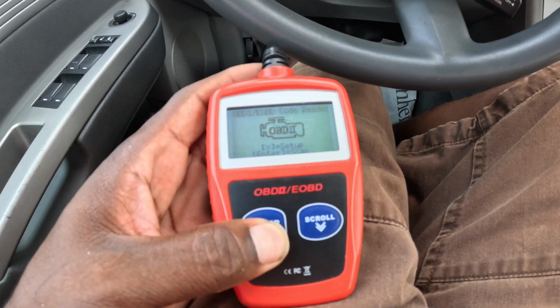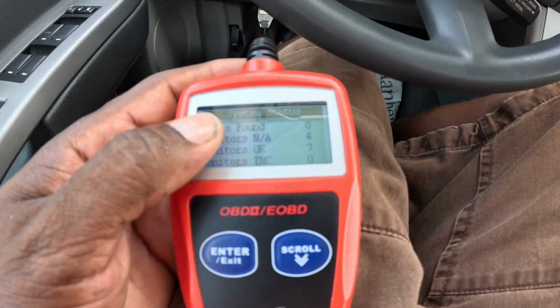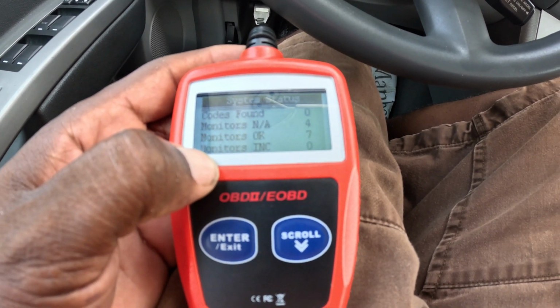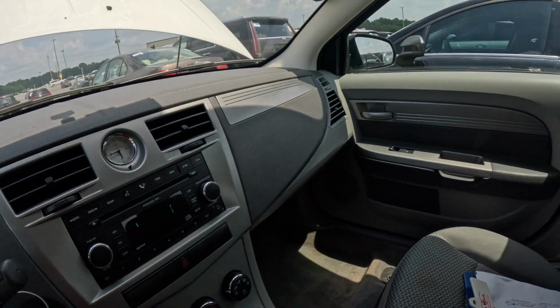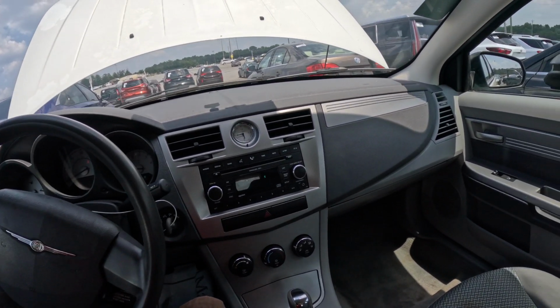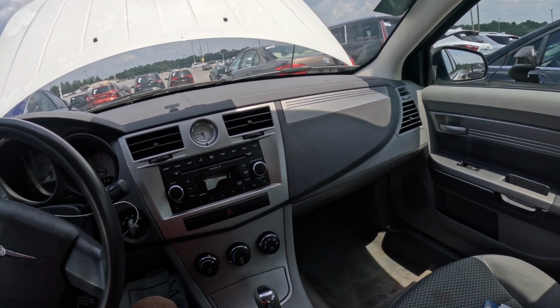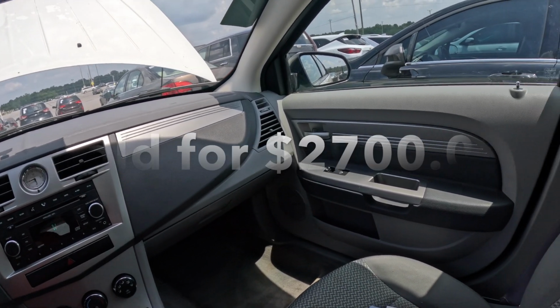All right, let's put this thing on the scanner, see what we got. Zero codes found. Everything is ready. So it stored in the computer. Everything's ready on it, so it's straight. Yeah, I hope the battery doesn't go dead again. Well, I'm pretty sure it will because it was dead as a doorknob. This one is ready to go, y'all.